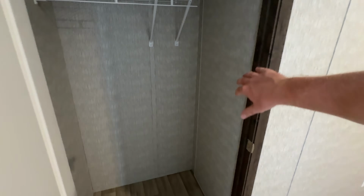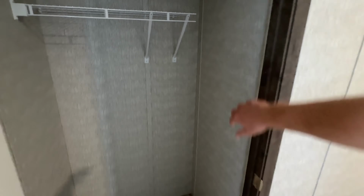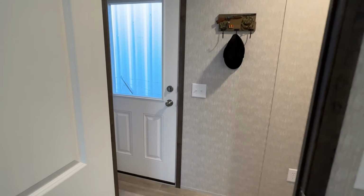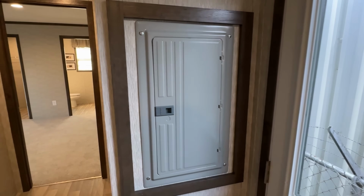So we got our panel for our breaker box right there. Not the breaker box, holy smokes. Water heater, sorry about that. There's the breaker box.